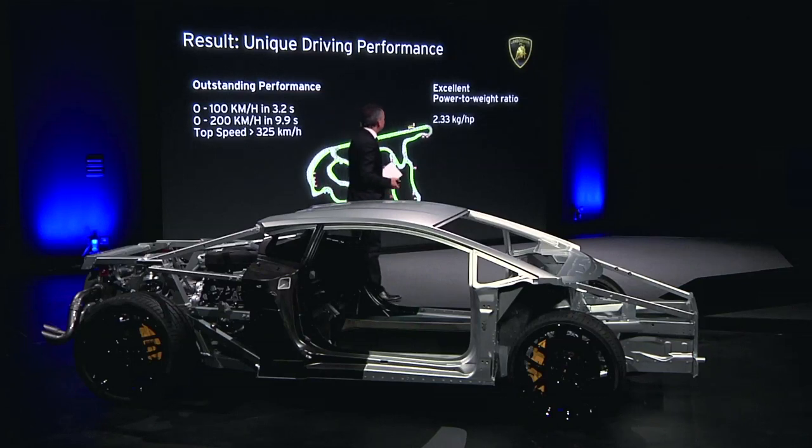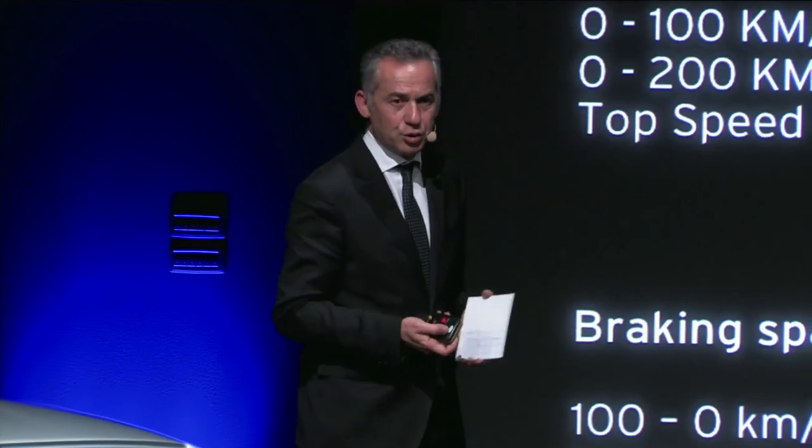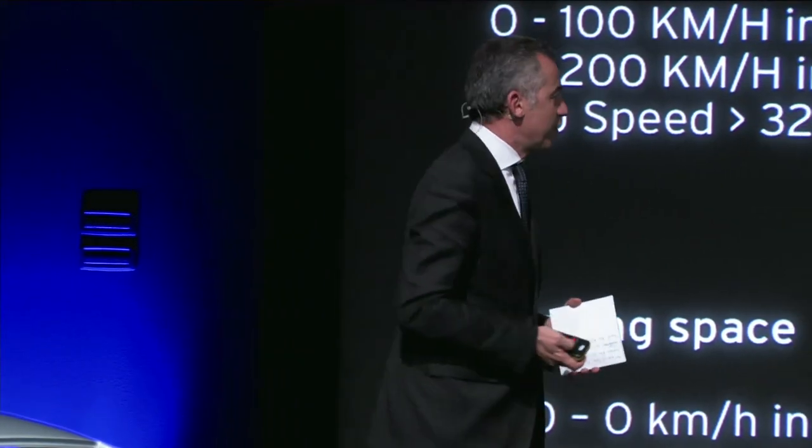A power-to-weight ratio that is really excellent, 2.33 kilograms per horsepower, that for handling is really a must. Braking distance is 31.9 meters, from 100 to zero, that is 1.1 meters better than the previous Gallardo, which was already state of the art in braking.